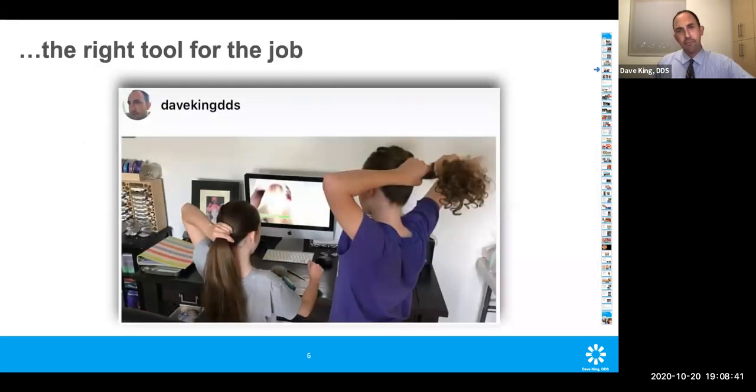I'm going to take a step back. We're going to digress just a little bit and talk about making sure that you have the right tool for the job. As I mentioned, dental implants for almost everybody in almost every situation is the best solution, but it's not necessarily the best solution for everyone.